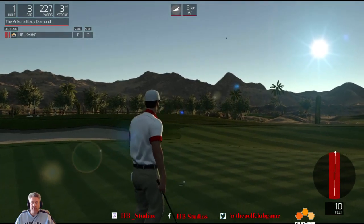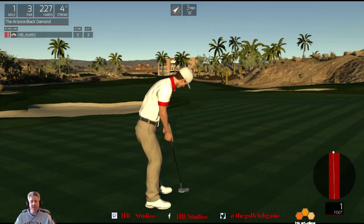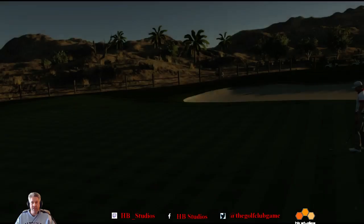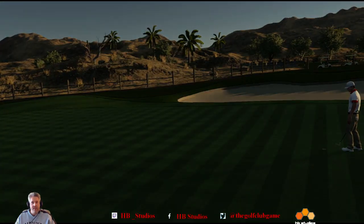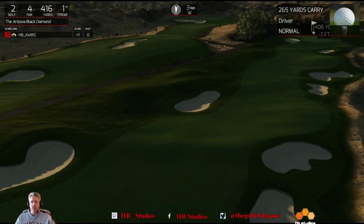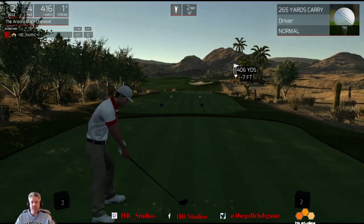Uh-oh, I hit it. I knew I hit that too hard. I forgot the green speed as I was pulling the putter back. I should have just let go. Of course, it's almost impossible to do. Just figured, I'll hit it anyway. I'll probably make it. Yeah, right. Alright, so hole number 2 here, 416.